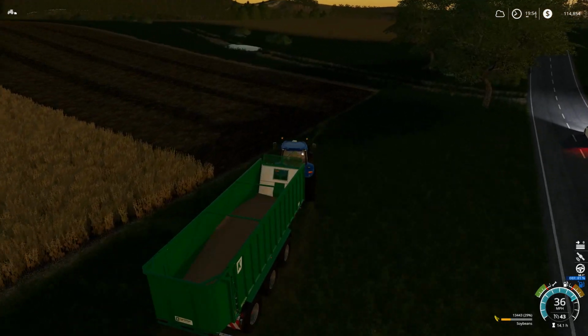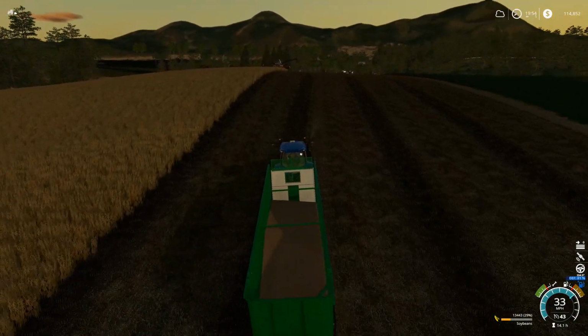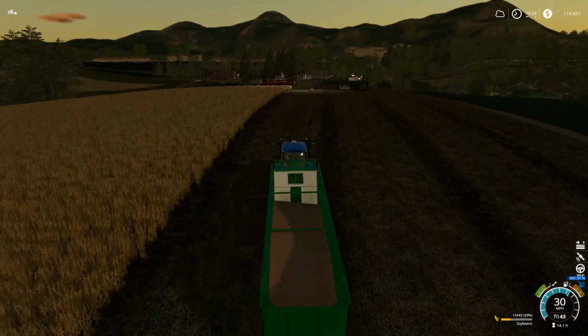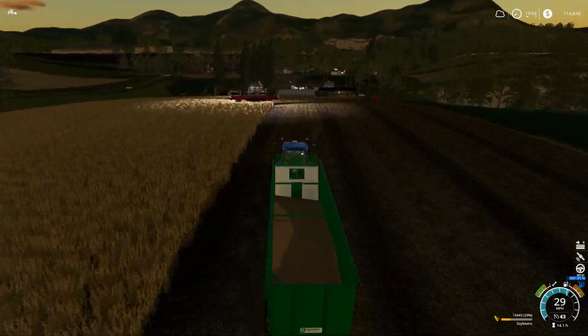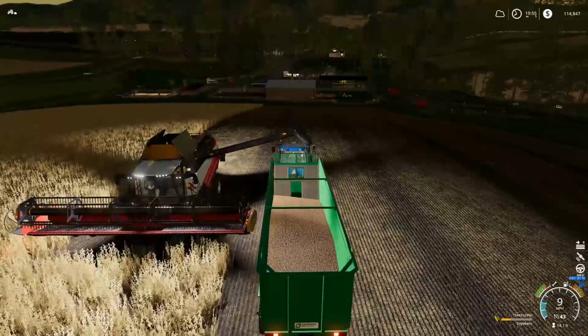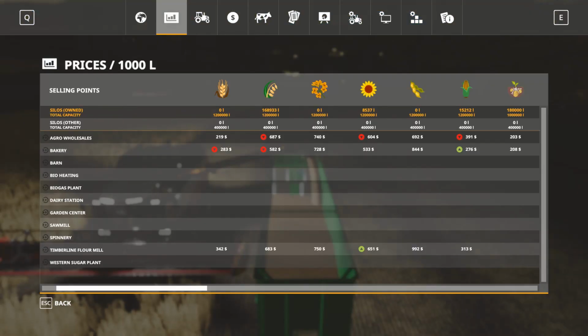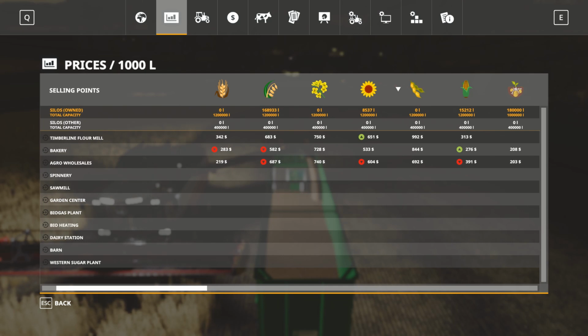So let's swing on over here. Yeah, so we got 13,000 liters already, so here's another 10,000 liters, so that should be more than enough when we go sell it to cover our loan interest. While he's unloading, let's take a quick look at the soybean price. It stopped at $9.92 at the Timberline flour mill.